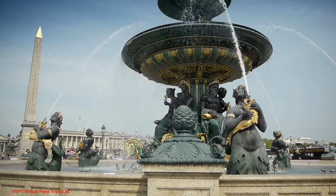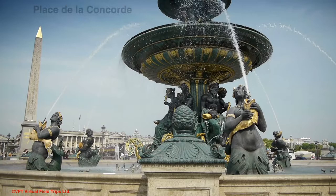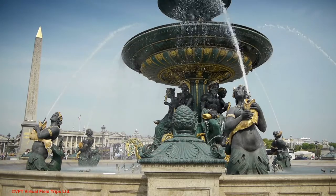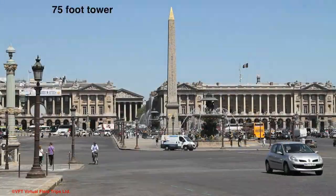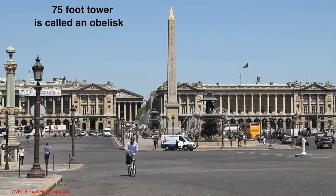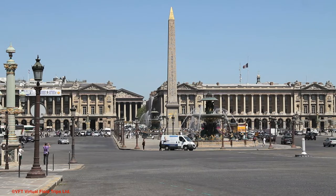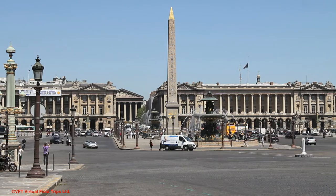Back on the river again, we come to the Place de la Concorde, an open square with golden fountains and a tall tower. This 75-foot tall tower is called an obelisk. It was a gift from the country of Egypt to France. It is 3,300 years old.